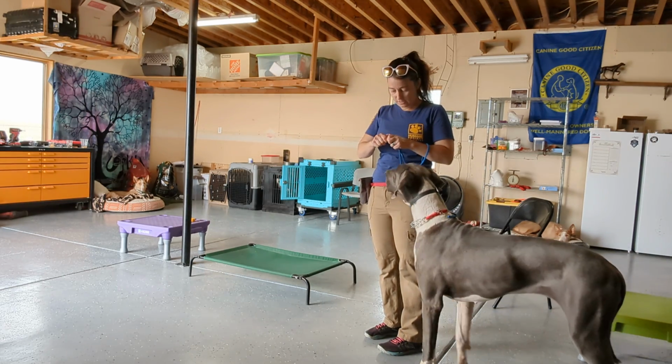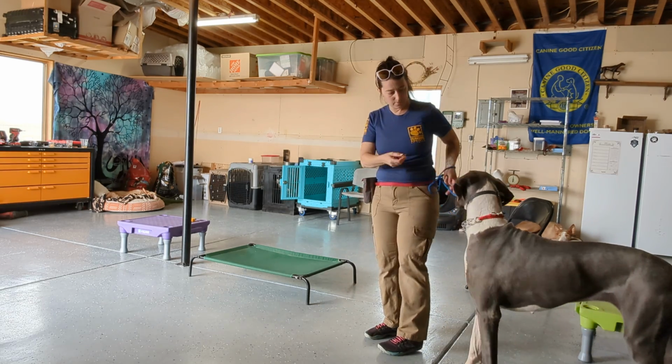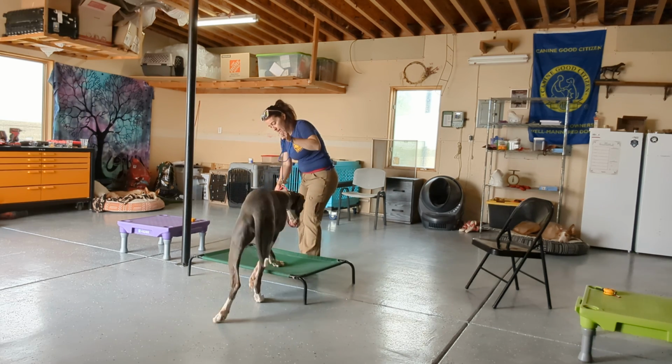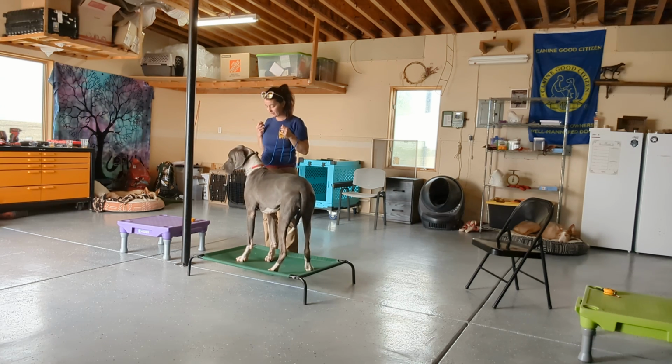Great Danes can tend to be a little bit jumpy and skittish about things, just kind of common in the breed. Ready? Come on, go to bed. Come on. Atta girl, good girl. Good girl, Ruby. Very good girl.